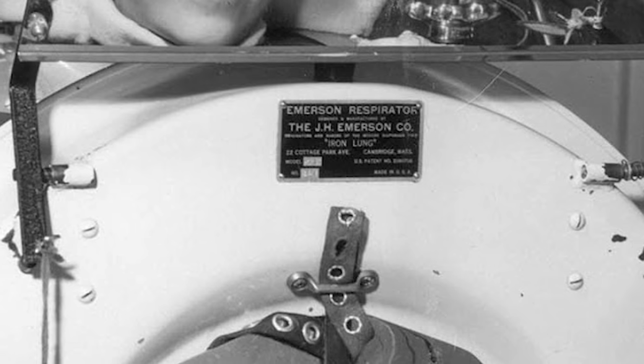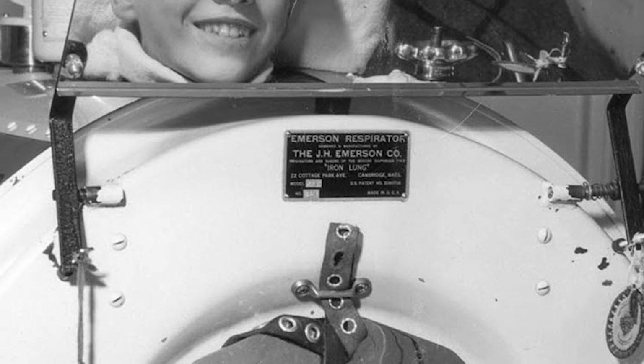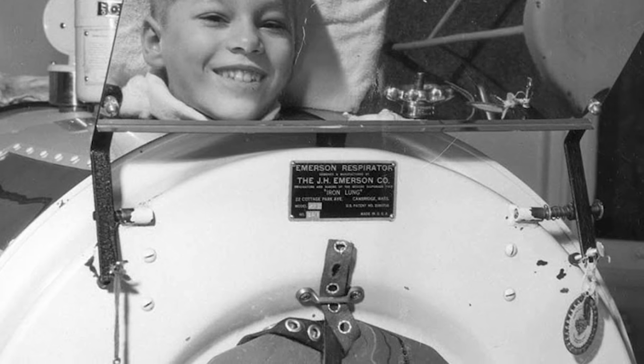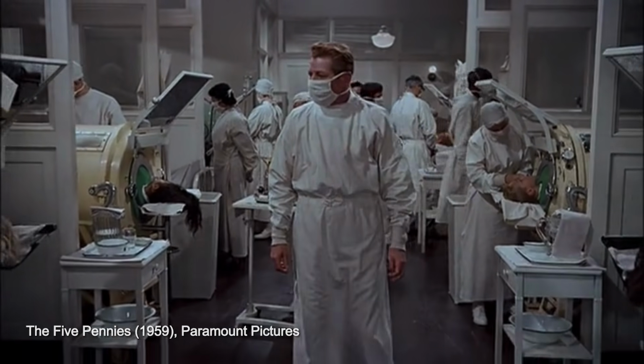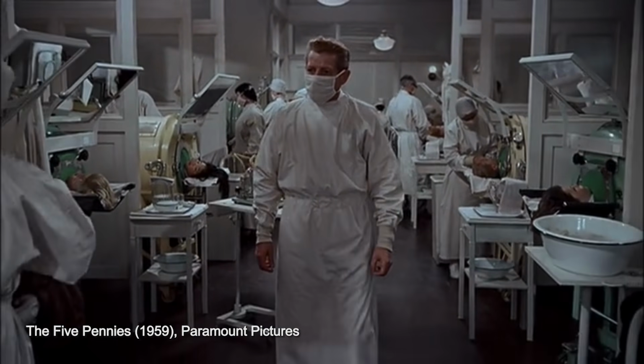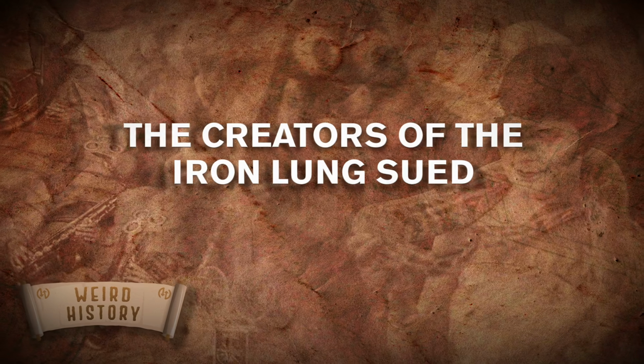John Emerson then invented a lighter, more efficient version of the lung that was soon available in major cities with children's hospitals like Philly and Chicago, where entire rooms were devoted to house iron lungs in order to treat multiple patients at once.